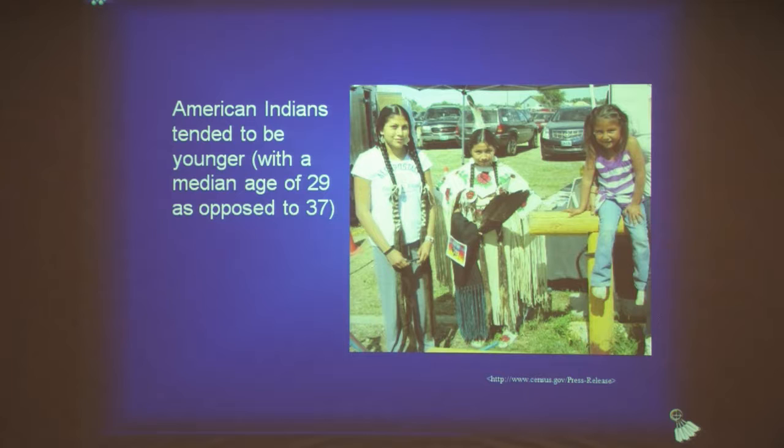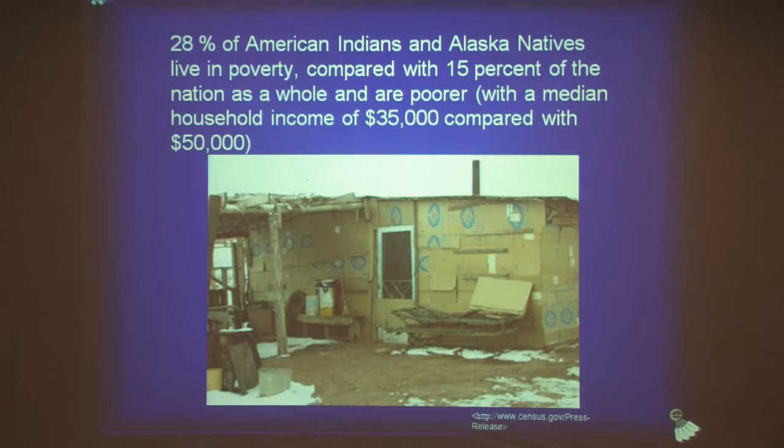We tend to be a young population with a median age of 29, as opposed to everyone else who's 37. 28%, about 1 in 4 of us, live in poverty, compared with 15% of the U.S. population. And we are poorer than the rest of the population, with a median income of 35 versus 50.